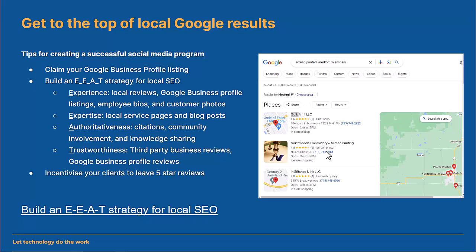Authoritativeness, tough word to say, right? Citations, if you have a commendation from the Chamber of Commerce, if you have just got a new certification through a business licensing program for your industry, maybe you're with PPAI or ASI and you just got some form of certification. Community involvement. You went to a ribbon cutting ceremony and you have a picture and a little bio about congratulations to the new business that's starting up. So anything that you can do to establish your level of authority in your business is going to help with the algorithm. And also trustworthiness, third-party business reviews. That is a huge, big deal. So business to business reviews.